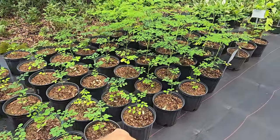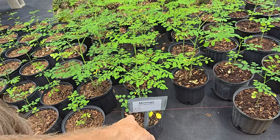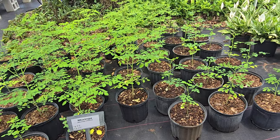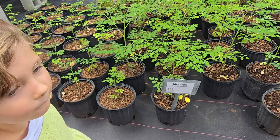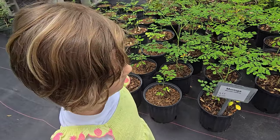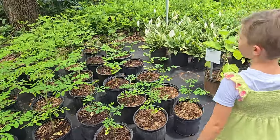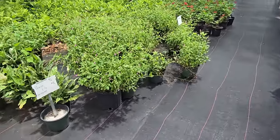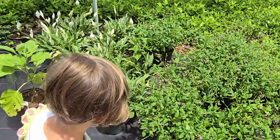And what are these ones? Let's sound it out. Muh. And we probably have those. Yeah. So now say it fast. What do you think? Moringa? Moringa. Very good. That sounds good. Peace lily. That's what those are. Peace lily.